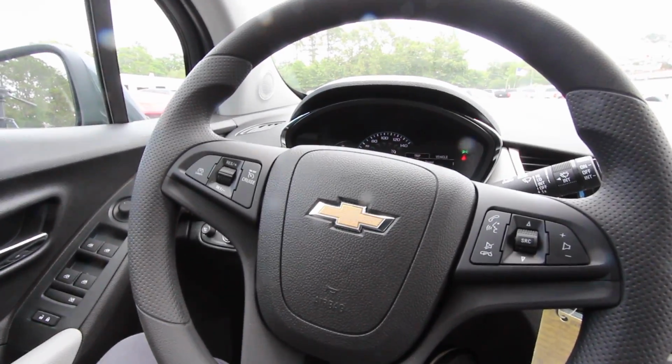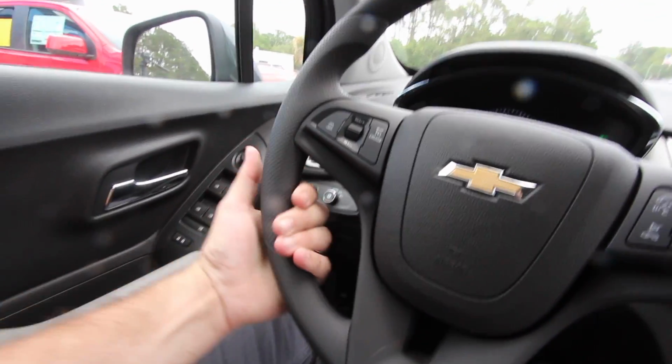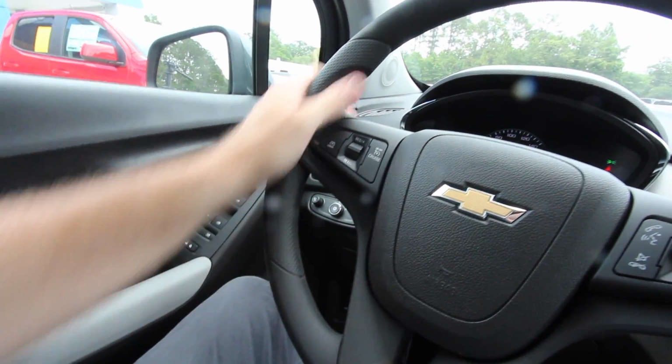All right, everybody, let's turn the camera around. Let's start looking at all these cool features. As you can see, we got plenty of headroom. We're good. Legroom, just fine. So steering wheel on this particular model, on the LT front wheel drive, no leather wrap, just a nice kind of rubber material on here. Still feels good. You can get one with leather wrapped on there.